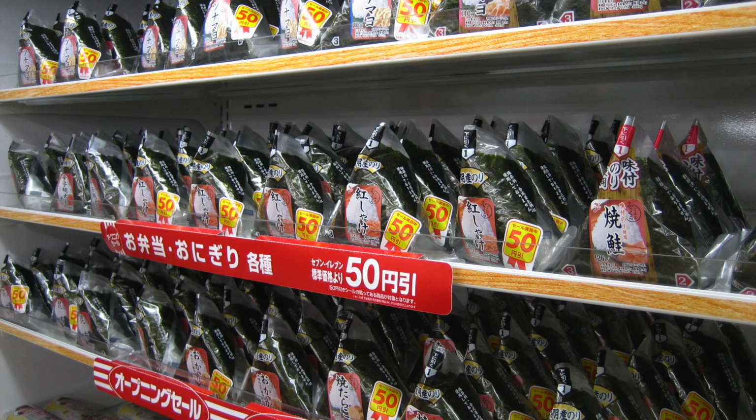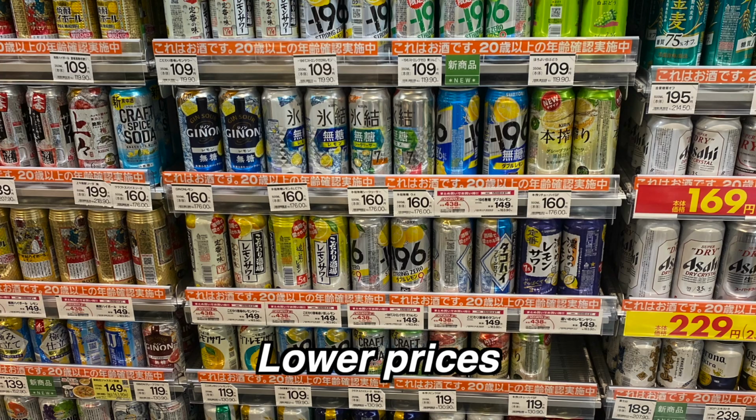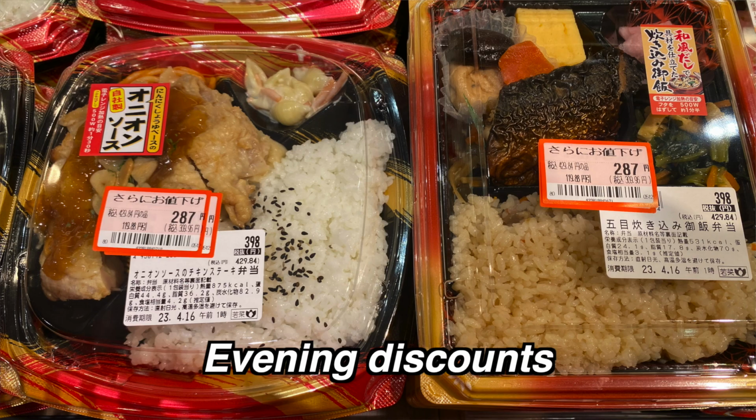Convenience stores, also known as Konbini in Japanese. They offer a wide range of affordable food items. But in my opinion, there is something way better than convenience stores, and that is the supermarkets. They have way more variety, their prices are way cheaper, and you have a greater chance of getting discounted food items. So if your hotel is near the supermarket, all I can say is jackpot.